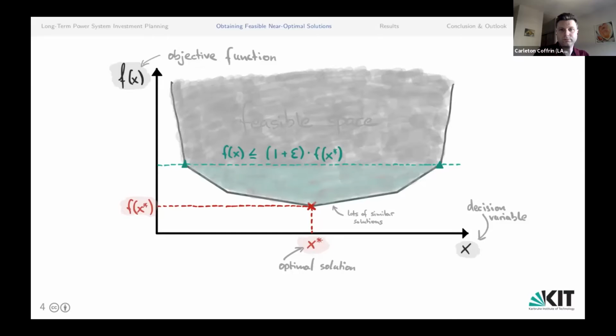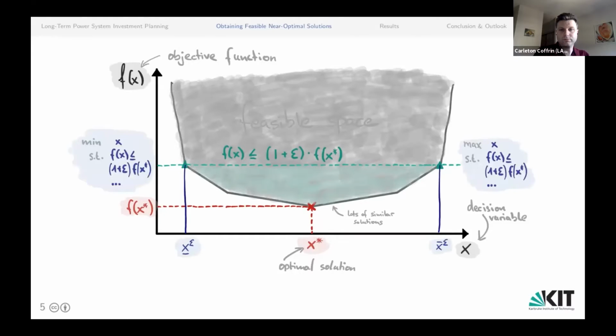With this constraint on the maximum cost deviation, we then vary the objective function and minimize or maximize a decision variable or a group of decision variables. Let me give you an example. We could allow a cost deviation of 5% and then minimize and maximize the deployment of onshore wind capacity in the system. This methodology is related to the modeling to generate alternatives methodology insofar that it allows a fixed cost deviation, but differs insofar that it has a more structural approach to going to the boundaries of the near optimal feasible space in terms of the search directions.